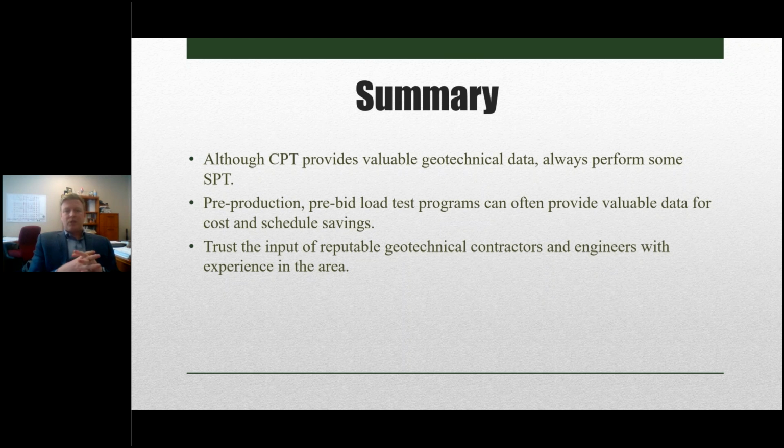And thirdly, trust the input of reputable geotechnical contractors and engineers with experience in that area. They can provide a lot of benefit early on in projects like these. And the owner benefited a lot on this project doing that. So that's all that I have.